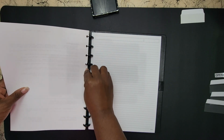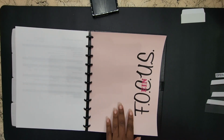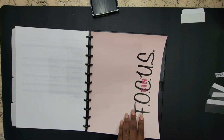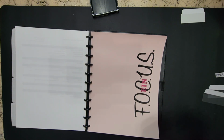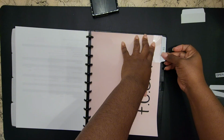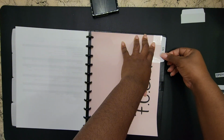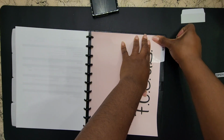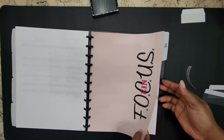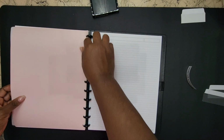Okay. Now the rest of these I don't have any documentation for. The EIN is next, and then my operation agreement would go right after that. So my operation agreement will be here after this, but I do not have a tab for it because I need to remake it. So we're going to just skip over that one.